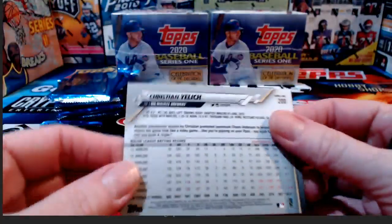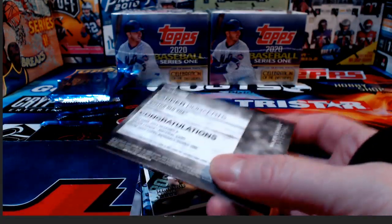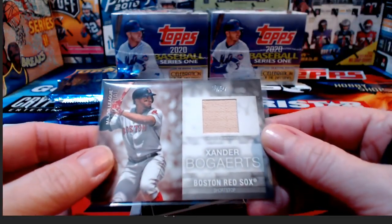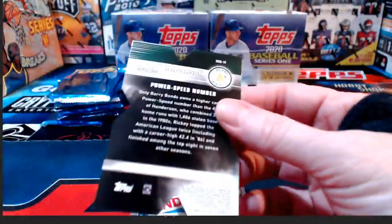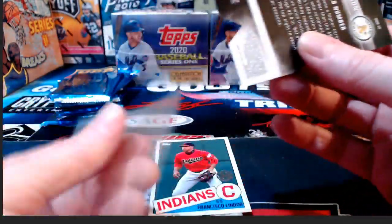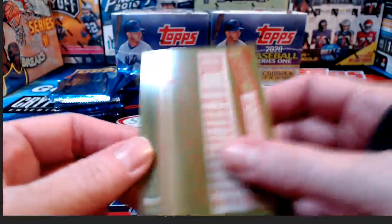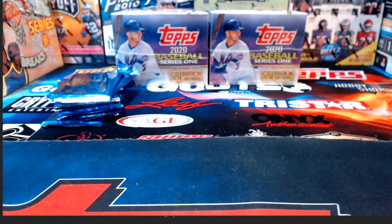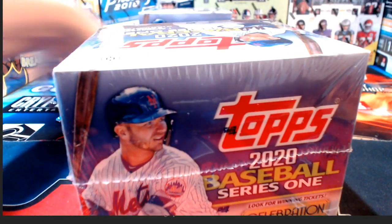All right, the Brewers hollow foil with Yelich, and Xander Bogaerts has our game used relic for the Red Sox. A little piece of the baseball bat, that looks like. A Ricky Henderson die cut for the Oakland A's. And the Indians, Francisco Lindor. All right, we are 4 down, 2 to go.